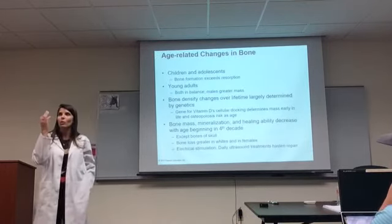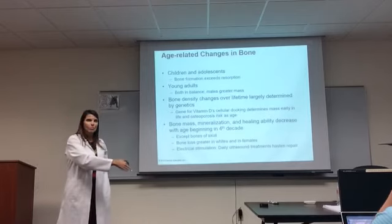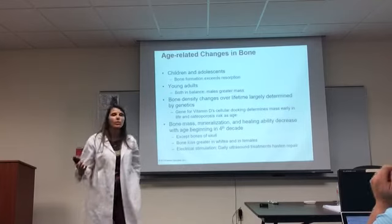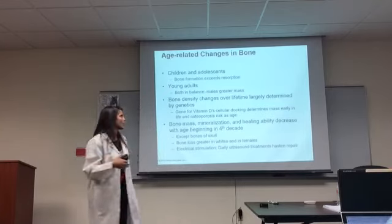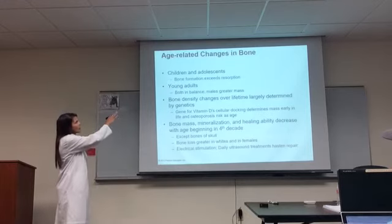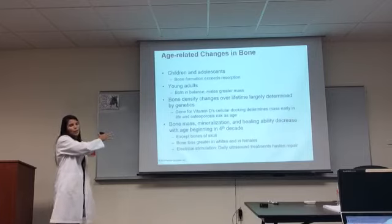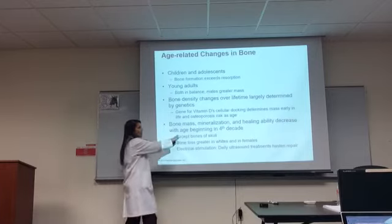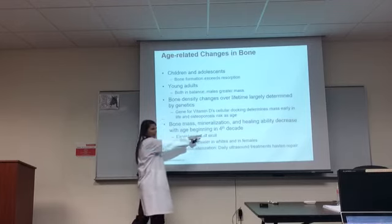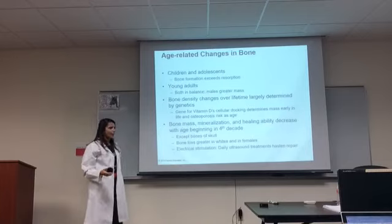What happens to your bones as you age? Yeah, you're going to see this pattern in every system we cover, unless you take care of yourself. You're going to see the same exact pattern. So it talks about that in children and adolescents, you have nice, healthy, strong bones. Then as you get older, your bones become weaker and more prone to breaking, beginning in the 4th decade. How old is that? 40. Okay? That's too fast.